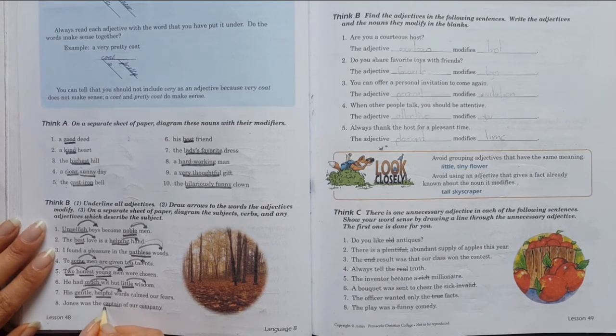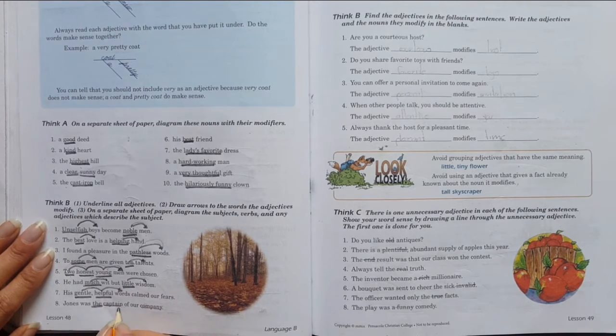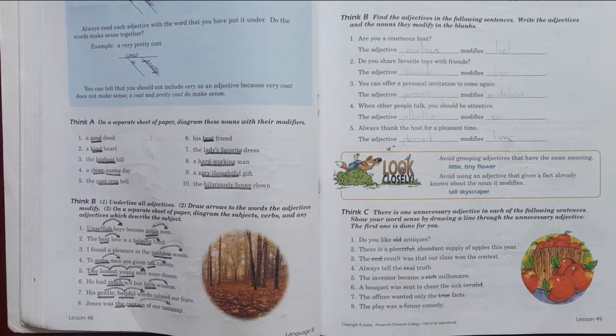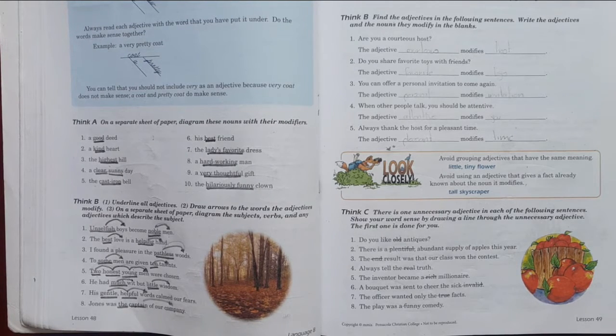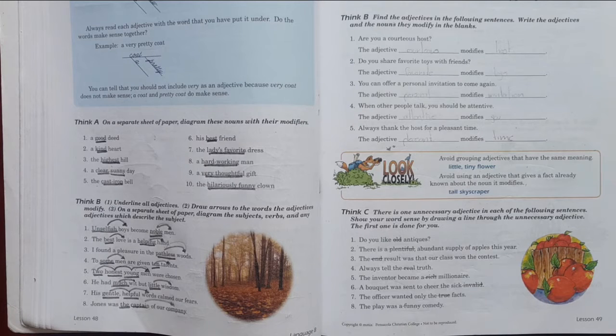Next. Jones was the captain of our company, right? Era el capitán de qué? Of our company, right? Very good. So you have 1 minute to write it down, please, if you maybe didn't have time. Let's do it. I'm just giving you 1 minute, please. Very good. Remember, adjectives are going to describe a noun. Siempre van a describir un noun. Pero aquí en grammar, por ejemplo, el libro lo ve como un modificador. Él siempre te va a decir modifier. En realidad es que lo está describiendo. So please write it down quickly. You can do it.